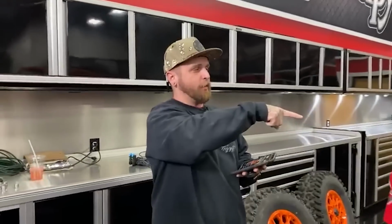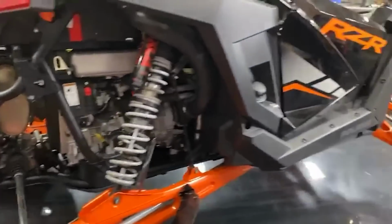Steve, people want to know about the vertical radius rod in the rear right there. So Steve, why don't you point that out? Let us know what you got going on.